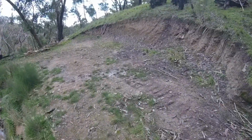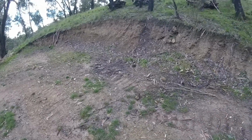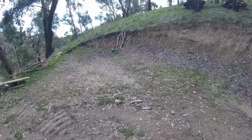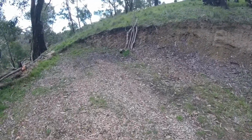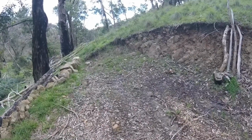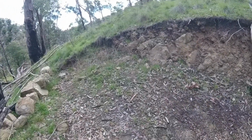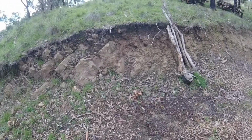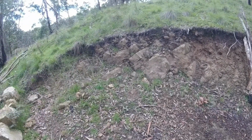You'll see some of my other videos where I've actually made this turning circle bigger, but again it had to come to a stop because of hitting rock. I only hired a 1 ton excavator with a rock pick, and it just couldn't pick its way through those rocks. So I will be coming back here.